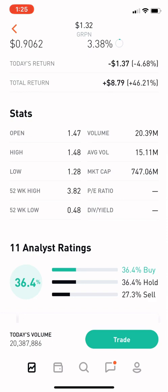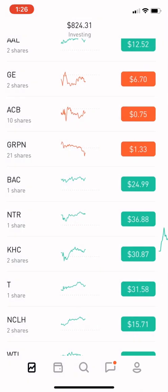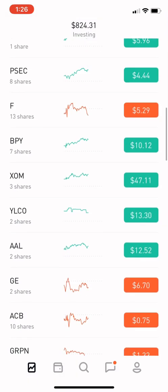And right here you can see, and I'm not sure if it shows you where my finger is touching the screen, but if you look here under stats and in the bottom right corner, you'll see DIV/yield. That's going to show you the average yearly yield of this stock. Now, Groupon doesn't pay any dividends. I do have quite a few that have dividends.